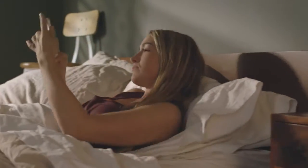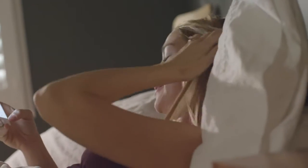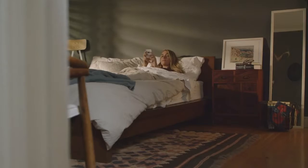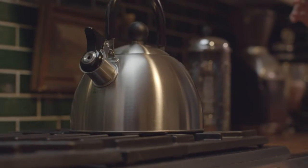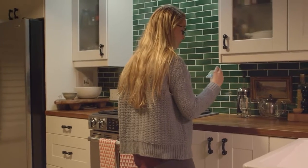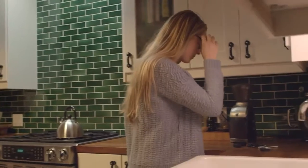Technology is a part of our everyday lives. It's our communication, media consumption, navigation, and much more. It's with us when we wake, at work, and during our leisure time. Technology isn't transforming our lives, it is our lives.